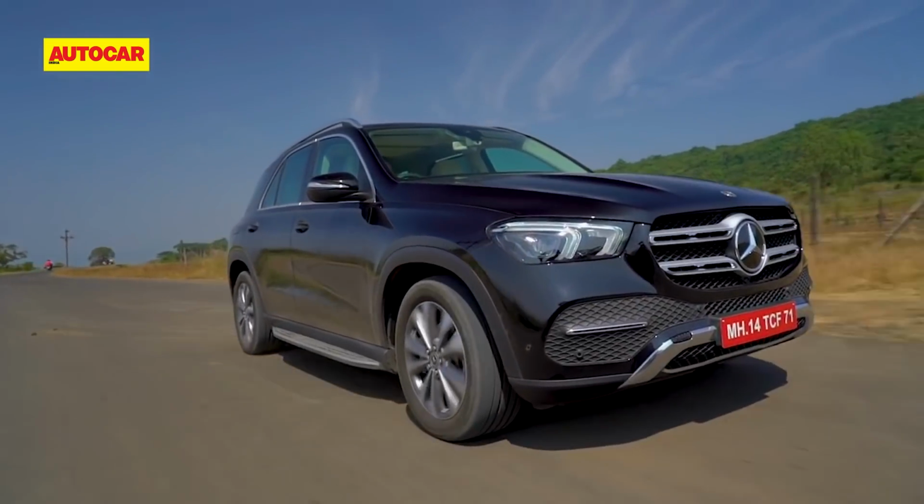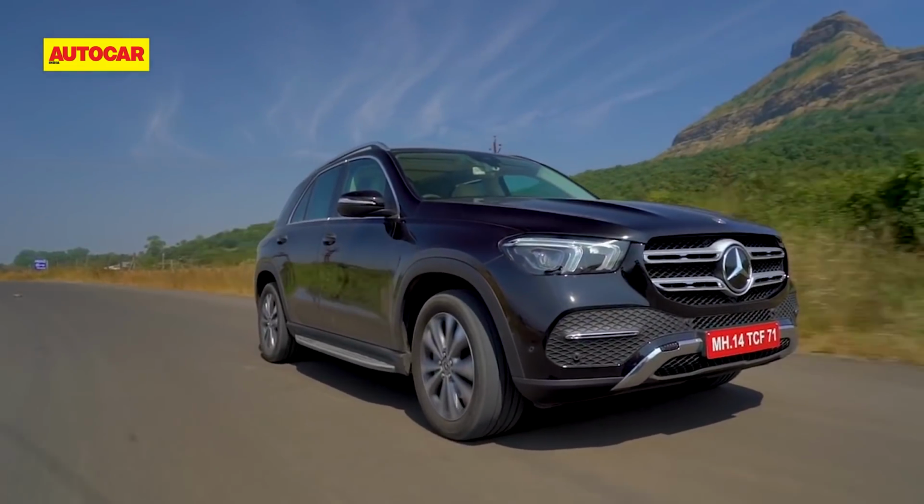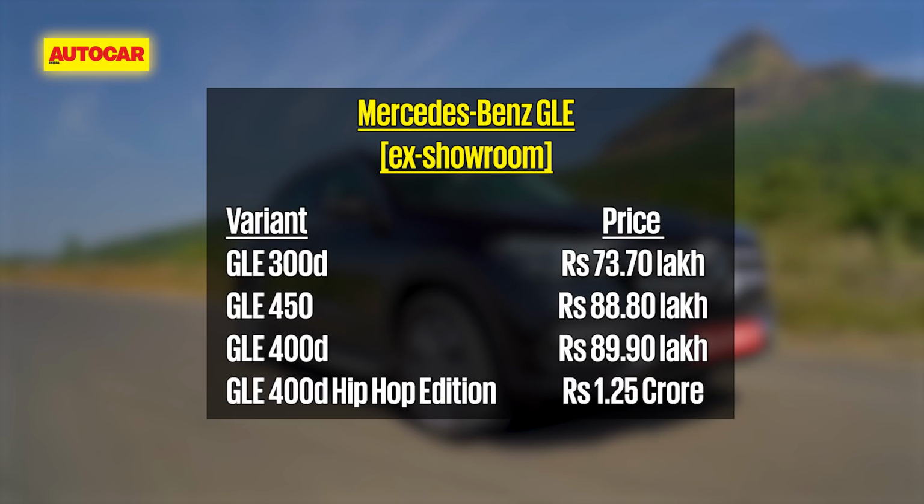Both these 2 new variants and the entry-level 300D are CKD, or assembled in India. The new GLE 450 is priced at 88,80,000 rupees, while the 400D is priced at 89,90,000 rupees, a whopping 36 lakh rupees cheaper than the Hip Hop Edition, which is a CBU, or completely built unit, that is imported into India.